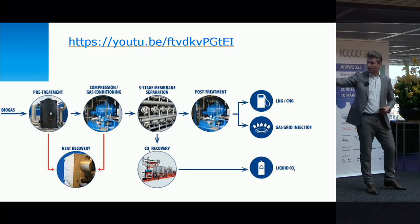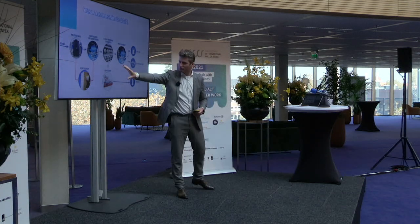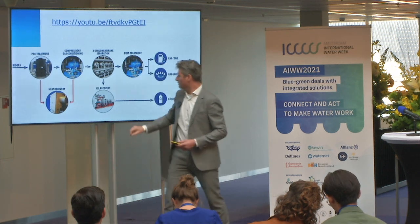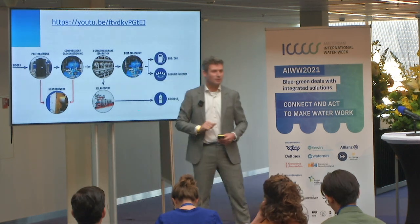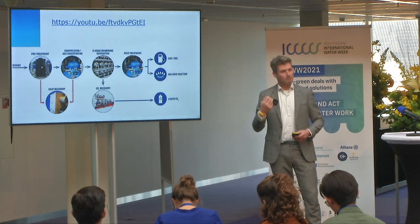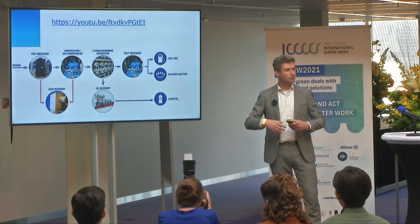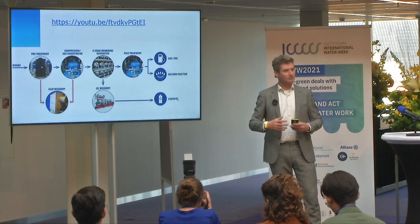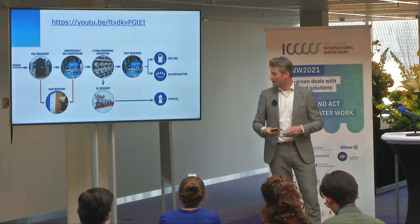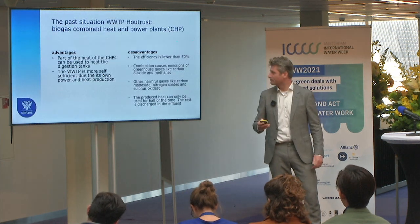And we see here beneath, there is also a lot of heat coming from this installation, and also you have some carbon dioxide in a very clean way, and you have to do just a small step to make it cleaner, and then you can use it in, for instance, greenhouses. And that's what we did.